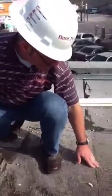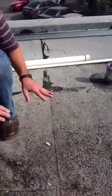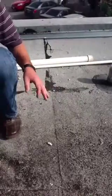We have very soft and weak roof areas. We have bubbles in the roof areas where it's delaminating, and it's not just in one area, it's basically throughout the rooftop. So this is really in need of removing this top layer of material and installing a new roof system.